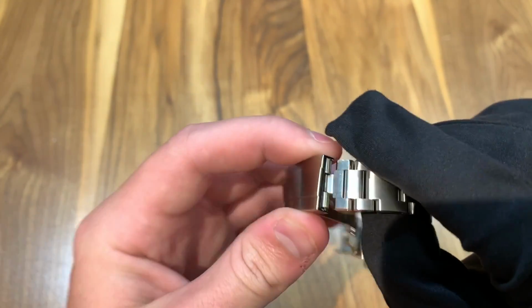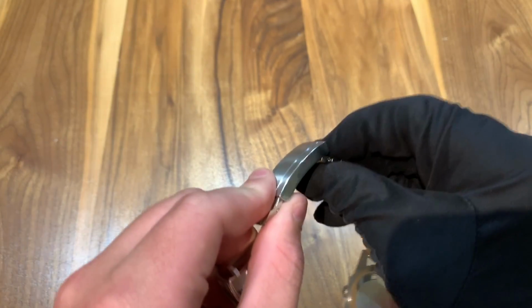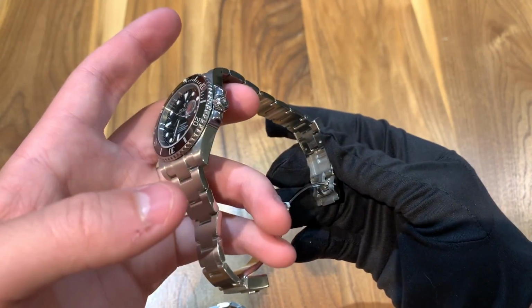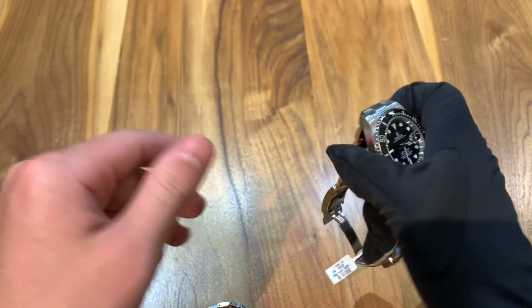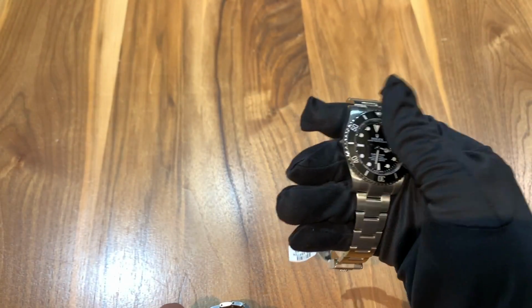And that is one thing to note. The Submariner does not come with a diver's extension, which is interesting. Again, you'll have to move to the Sea Dweller to get a diver's extension. I think Rolex probably could have put a diver's extension on this, and I think they probably should have, just to compete with the likes of the Seamaster. Even though most people are not really going to be using a diver's extension, I think it would have been nice for Rolex to include them.